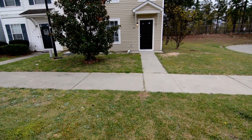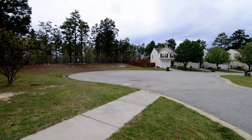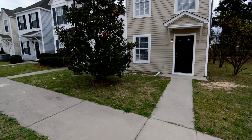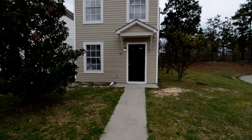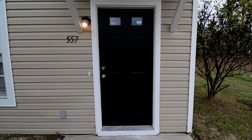So we're out front. You can see you have sidewalks to the neighborhood. This home sits sort of at the end of the row of similar houses, but it's sort of on a cul-de-sac on this end, and then you have parking for these homes back to the left there. So walkway up to the pretty shallow covered front entry, but you do have a little bit of rain protection there as you come in.